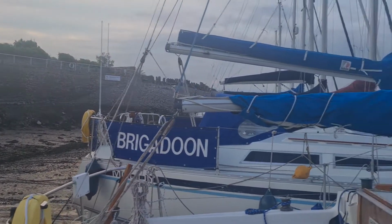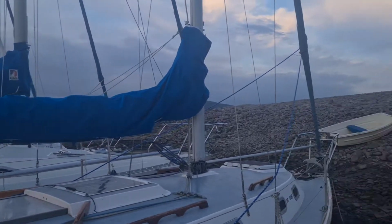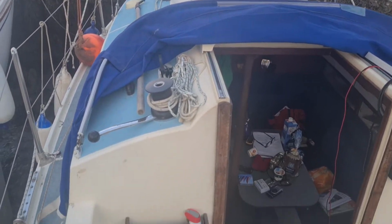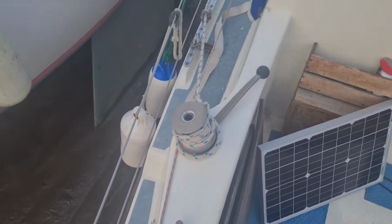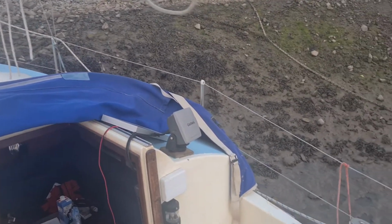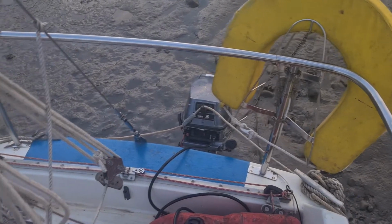So what am I doing? What have I gone and done? I've gone and bought this thing. There you go. This is my new boat. People who know boats will begin to recognise this as a Westerly, but it's a rather small Westerly. But she is so cute and so beautiful. There you go. She is a Westerly Pageant.